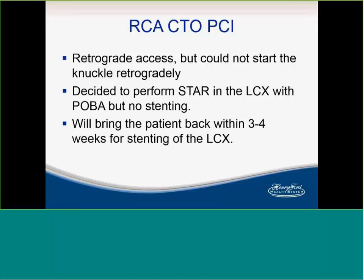So we decided to basically perform complete revascularization. The RCA, CTO, PCI, we tried to do that. When we went to take a picture, the stents and the graft were open, so we went in the left main and the RCA, trying to avoid poking the LIMA or the SVG again. So we went through the septals, and we were able to get all the way through, but we could not connect the dots. Finally, I decided, okay, I'm going to go back into the mid-circ, and I'm going to perform star technique, and after that, I'm going to bring him back and do it.